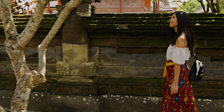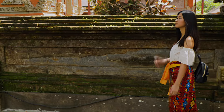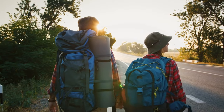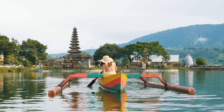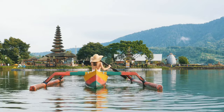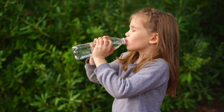Remember to dress respectfully, covering your shoulders or wearing a sarong, as it's a sacred site. The highland weather can be cool, so bring a light jacket. If you're feeling adventurous, renting a boat to explore the lake is a fantastic way to see the temple from a different angle. Lastly, stay hydrated and enjoy the serene beauty of this iconic Bali spot.